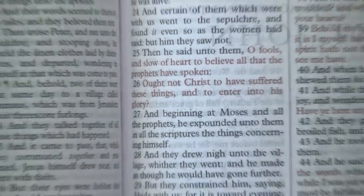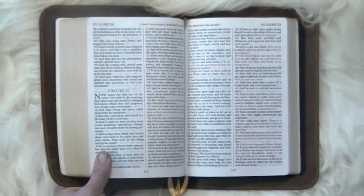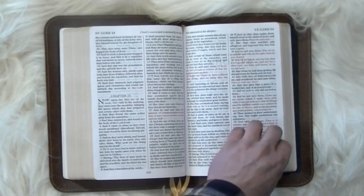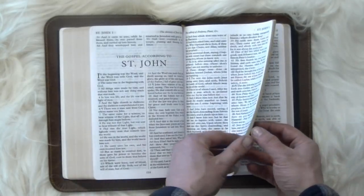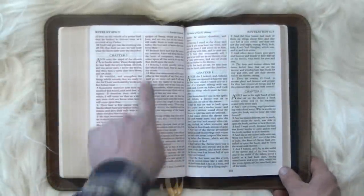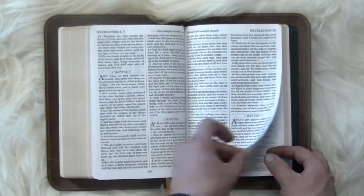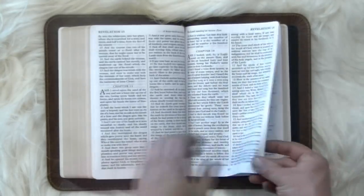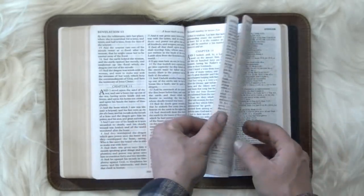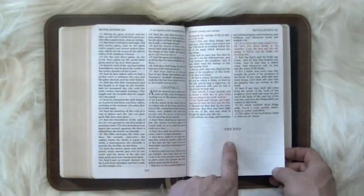You can see the red letter. Get back to the book of Revelation. You see a lot of red letter here. The Lord is speaking to John. Find our way here to Revelation 22. The end.